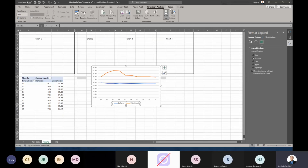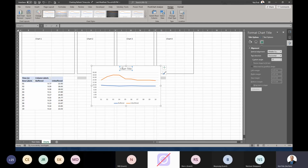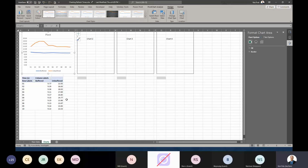And of course, we'll add the essential piece of infrastructure that is missing on every pivot chart that gets created, and that is a chart title. I believe they fixed every other chart inside Excel, but only pivot charts come out without a chart title by default. Really frustrating. And here we go. I'm just going to name this one Pivot. Then we'll take this chart and move it up into the top here. I'll just snap it into the grid. So there we go. We've got a nice little pivot chart.